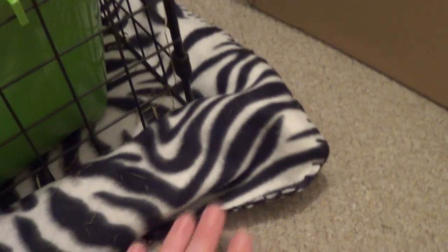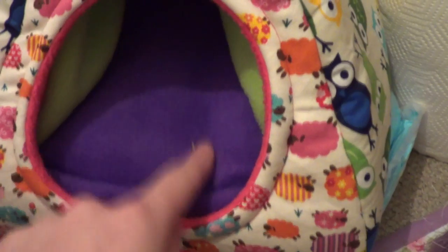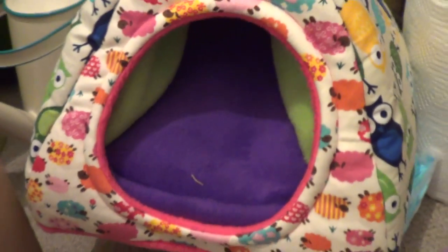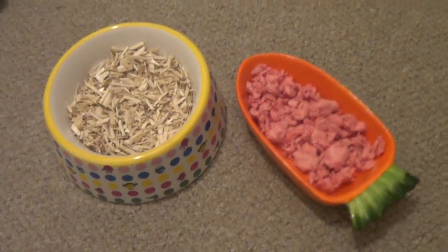I do use fleece because it is a lot cheaper, it's reusable, and that's pretty much it. You can get it in nice patterns and things, and you can also use nice comfy houses, because if you use bedding with these, it will stick on the inside, and then when you go to wash them it will clog up your washing machine, and I did that and I regretted it. So I now use fleece.